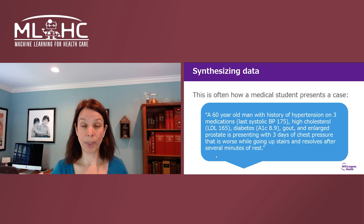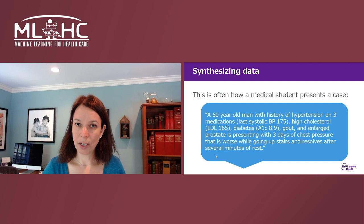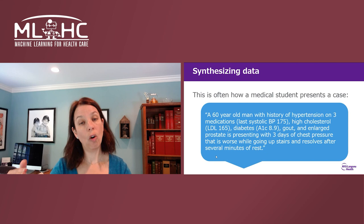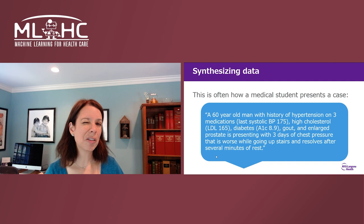This is a typical example of a string of data elements. There is no synthesis here. There's no judgment. There's no additional thought that has gone into it. This is a whole bunch of facts. Now, they happen to be very pertinent and interrelated facts. And I know why the medical student is selecting to tell me these facts. I know what the medical student is probably thinking, but the medical student is not actually synthesizing these facts into a pattern, into a diagnosis.